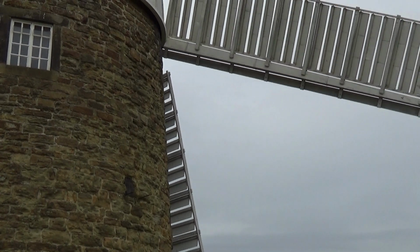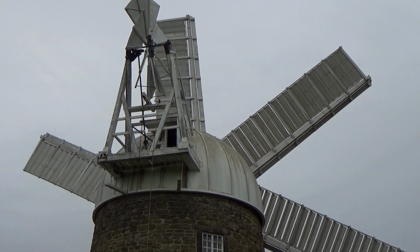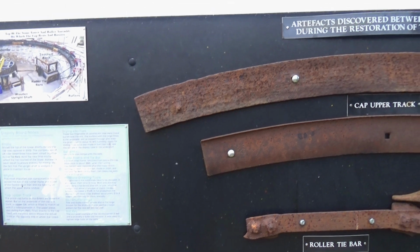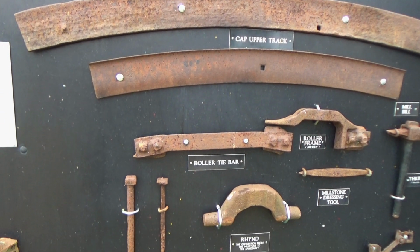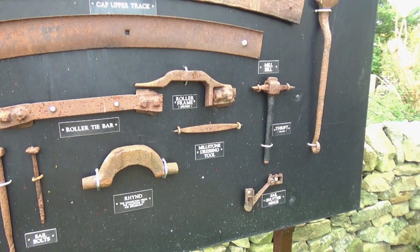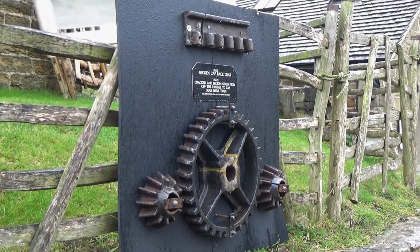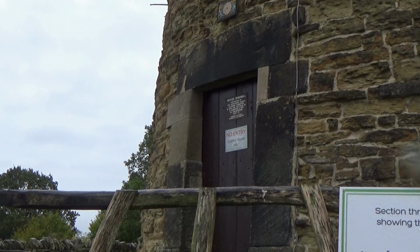A Grade II listed building, it is now a major Derbyshire attraction with a TripAdvisor Certificate of Excellence award and the only working six-sailed stone tower windmill in England. Outside the windmill, I could see several preserved artefacts which were discovered during its restoration. There are more artefacts inside, which I would see in a while. Visitors can be taken on a guided tour around the mill, so I took the opportunity to enjoy a tour myself.